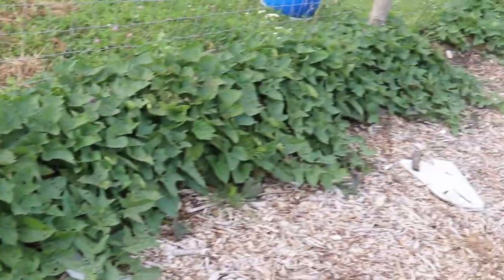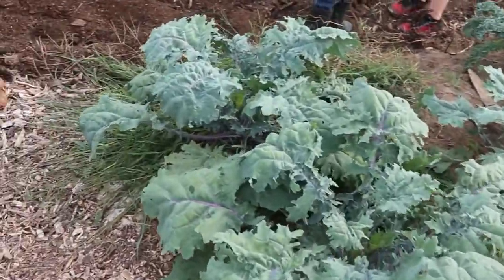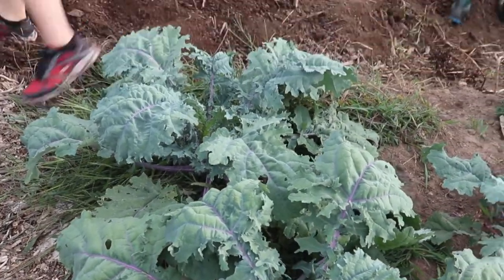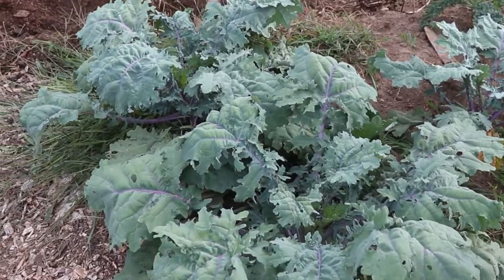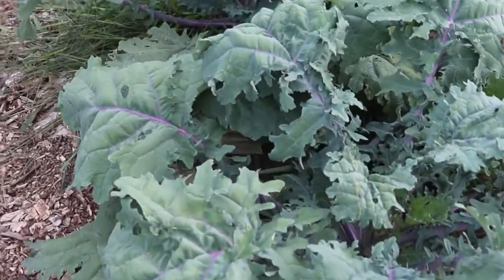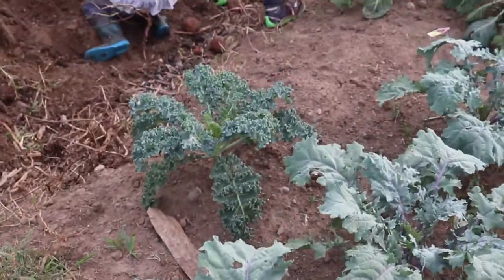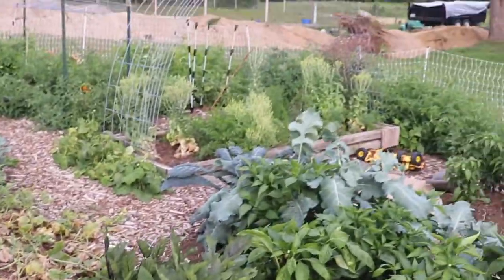Sweet potatoes, all down this row. It's supposed to be sunflowers, but they never sprouted. I accidentally speared it. More kale. The Japanese beetles came in through and decimated this kale, and then it just came back, and it's beautiful right now. There's three varieties. You got that curly variety. Purple. And then behind you have dinosaur. But yep, I already showed the dinosaur kale over there.